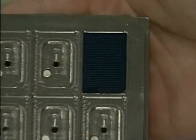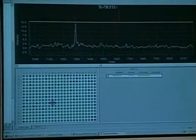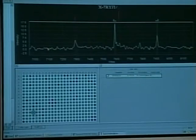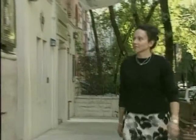GCI has already begun using their own samples of DNA to search for genetic clues for common diseases. With hundreds of samples on each chip, they're helping others as well as themselves fund and potentially find future cures.